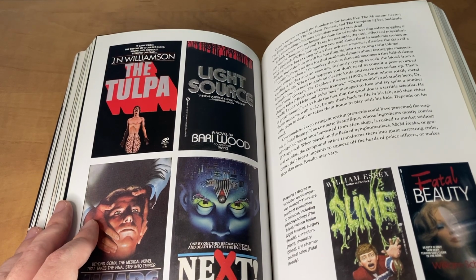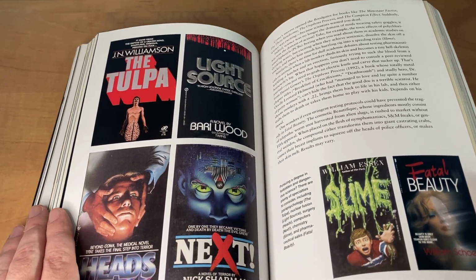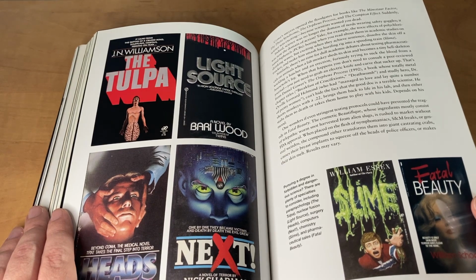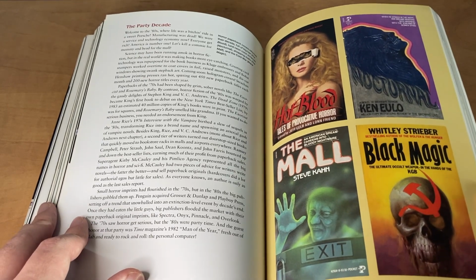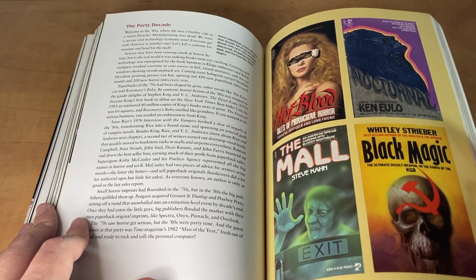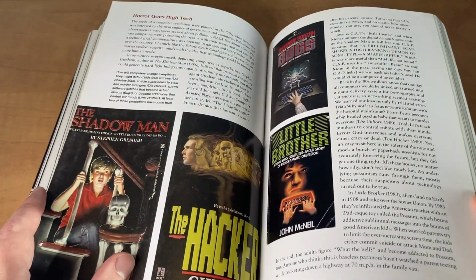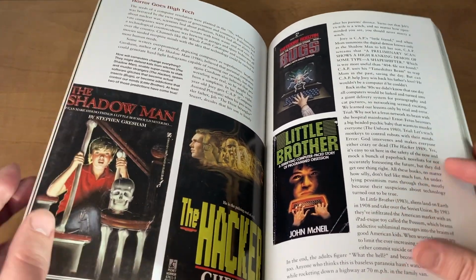We've got the Tulpa right here on top. If you've seen season 3 of Twin Peaks, you are probably familiar with this word. I guess a bit unlikely, but maybe David Lynch read this book. And we've got The Mall, Black Magic by Whitley Strieber, a guy who was supposedly abducted by aliens, and that made him write a whole bunch of true fiction books, although fiction is probably closer than the true part, if you know what I mean. And I guess you do, as Joe Bob would say.